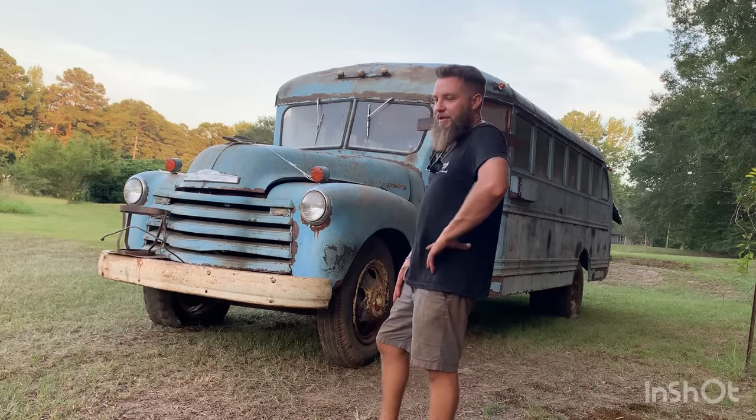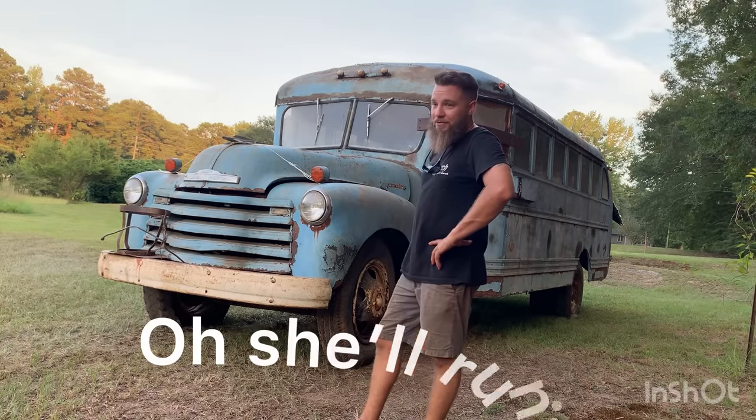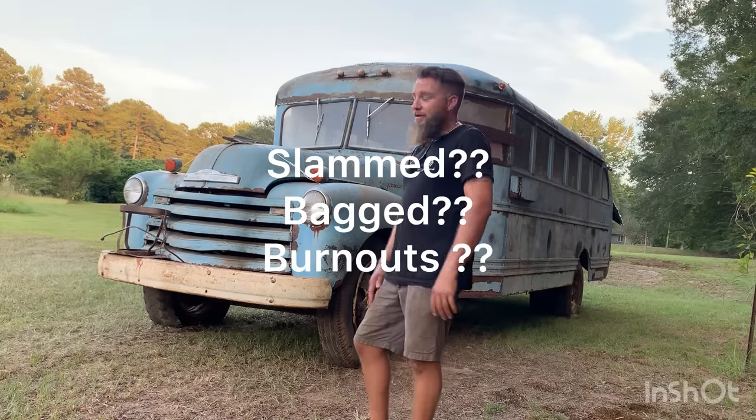There's gonna be some more stuff coming down the pipe for this old bus. But let me know what you think we ought to do with it. Should I get it running? Should we try to drive it around? I mean, I'll probably do that anyway. Any suggestions, man? I'm very open to anything.